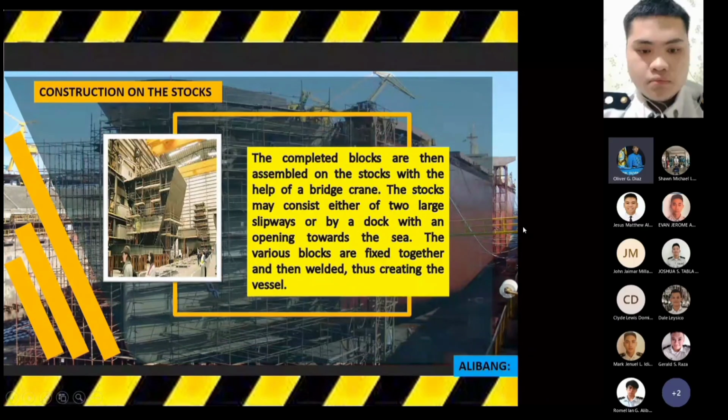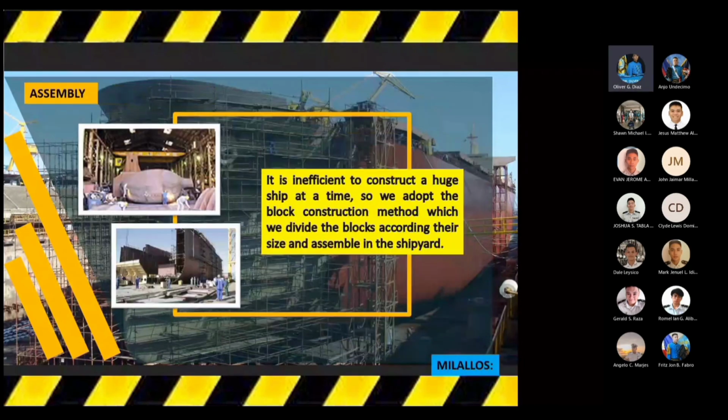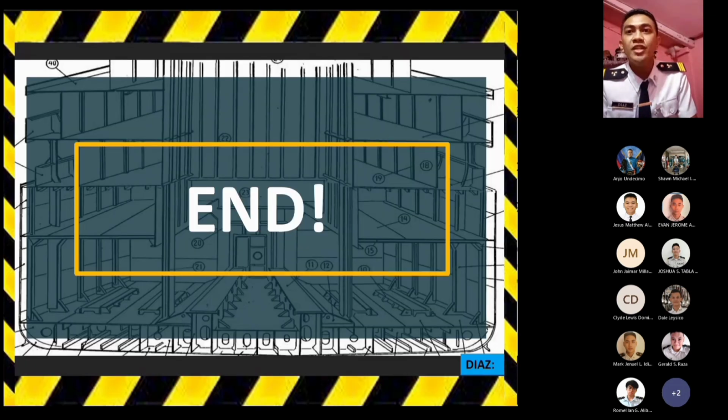So now let's go to the last slide, which is the ending part. Ship construction is a complex of activities concerned with the design and fabrication of all marine vehicles. Ship construction today is a complicated compound of art and science. In the great days of sail, vessels were designed and built on the basis of practical experience. Ship construction was predominantly a skill.